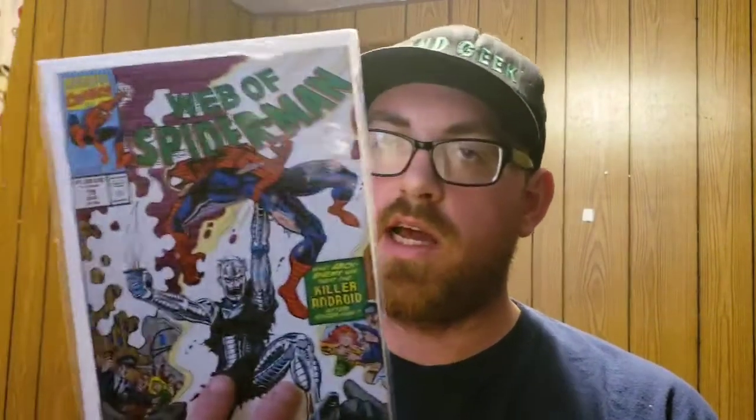Web of Spider-Man 79. It's got the killer android in it. Really, really cool story of Spider-Man walking in the park with Mary Jane, and they're attacked by a group of thugs who then he comes to realize are all androids. And the one on the cover here, spoiler alert, will not die. He just keeps throwing everything he's got at her, and by the end, she's nothing but this big exoskeleton. I don't want to ruin the ending for you, but I'm sure many of you don't care anyways. By the end, he's actually captured and brought back.